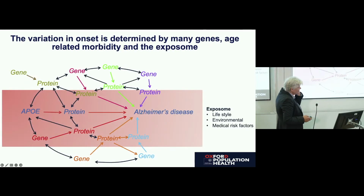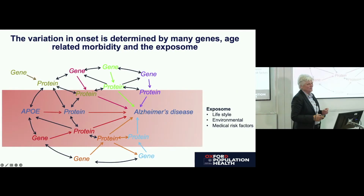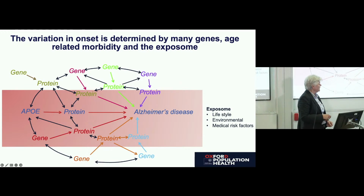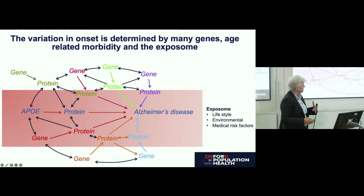So there's a lot of thought about that, and one of the things we know is the apolipoprotein E gene is not the only gene. I think we know 80 genes which are determining the risk of Alzheimer's disease, and many are associated with multiple forms of dementia. But we also know that there is an exposome, all the exposures that you're exposed to over life, which is the lifestyle, but may also be environmental factors like air pollution or medical risk factors, which may vary from your blood pressure to head trauma.